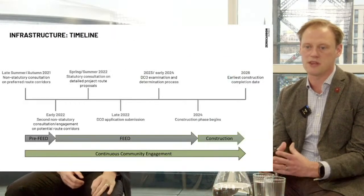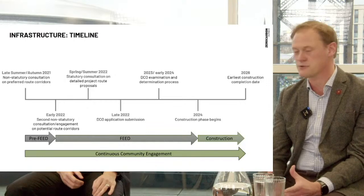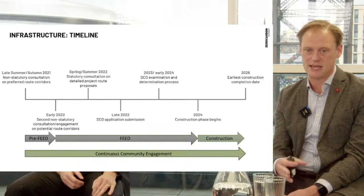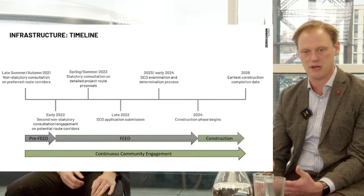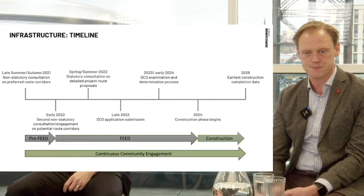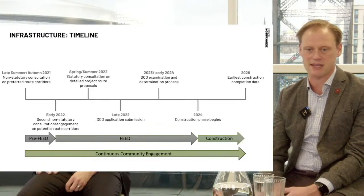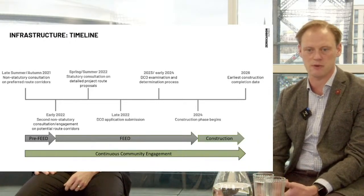So how do we actually go about delivering that, and what are the timelines? A key aspect of the critical path to delivering infrastructure in the UK is always the planning regime and the DCO that's required to achieve that. And that's really what the centre of this slide is showing you. So where are we now? Well, we've just completed our first phase of non-statutory consultation, where we've been out talking to stakeholders and the public and engaging the community around our plans and potential route options across the region. We had a good level of feedback, and we'll be taking all the comments and feedback we received and putting that back into future plans to make sure we're building on that community engagement and bringing people along with us.